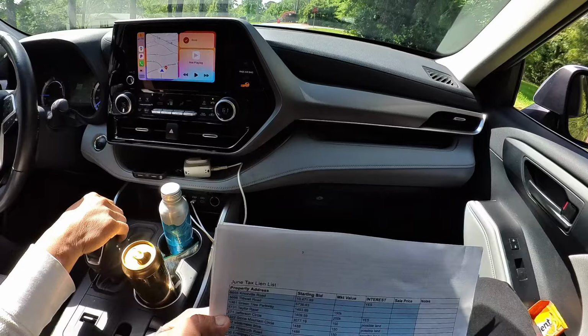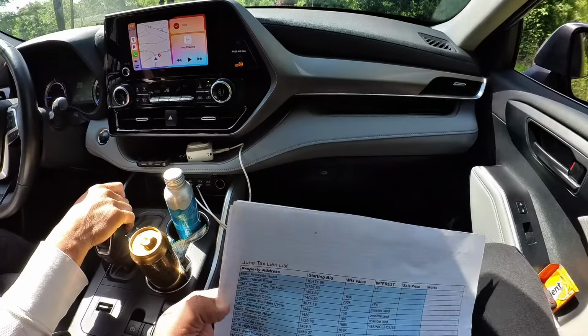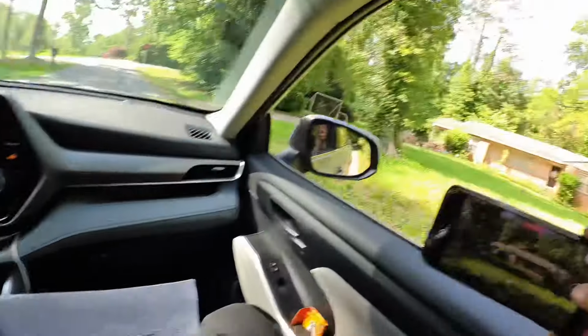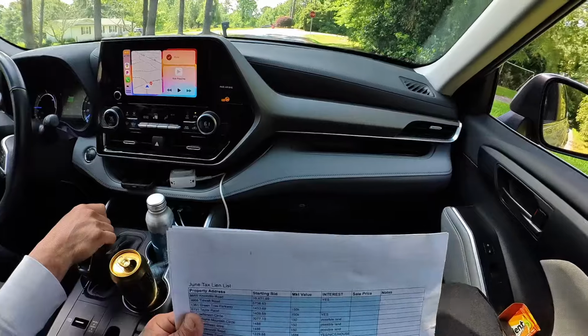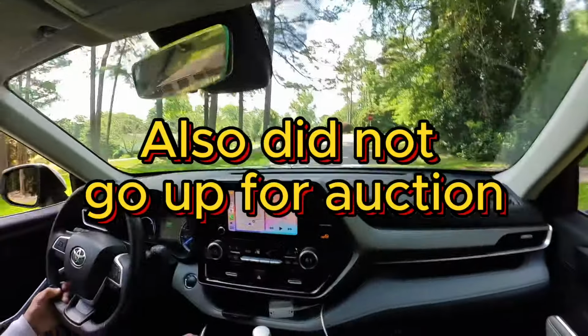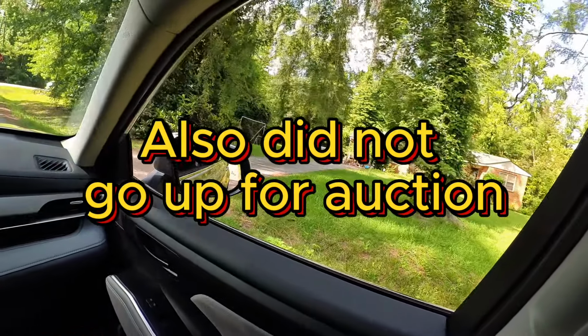This is 3. Where is it on my list? 304 Alexandria. 304 Alexandria Drive. $1,240 in back taxes. Turnkey, right? Obviously. Yeah.